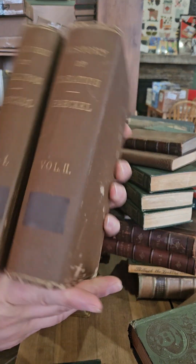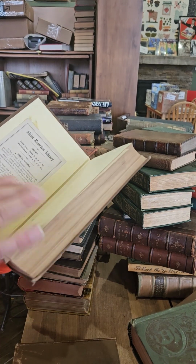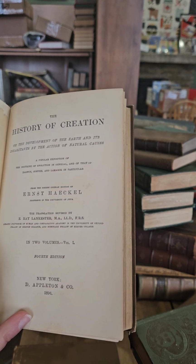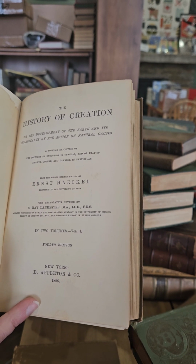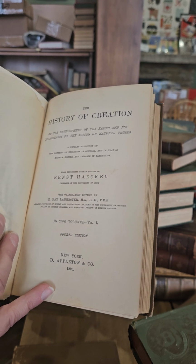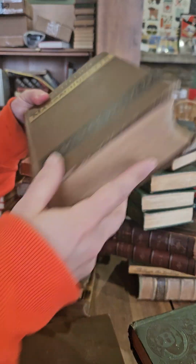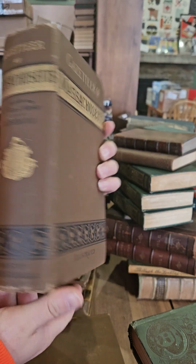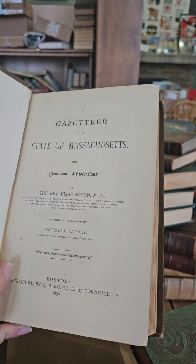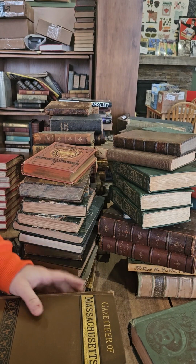We have two volumes, History of Creation. History of Creation, or Development of the Earth and Its Inhabitants by the Action of Natural Causes, by Ernst Haeckel. This is a translation by E. Ray Lancaster, 4th edition, in two volumes, published in 1896. The Gazetteer of Massachusetts. Nice big book on Massachusetts by Reverend Elias Nason, revised and enlarged by George W. Varney, published in 1890. Cool book on Massachusetts.